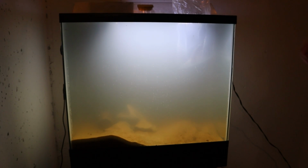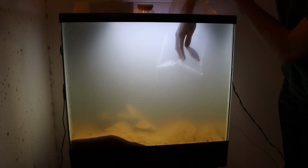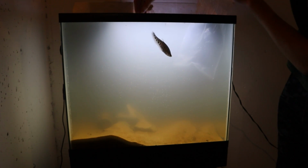Alrighty guys, well it's been about 25 minutes. This clown knife fish has been acclimated and he is ready to go into his quarantine tank. So I'm just gonna reach in there with my hand and grab this guy. Alright, got him. Wow, he feels super weird. He's so soft and slimy, but there he goes.